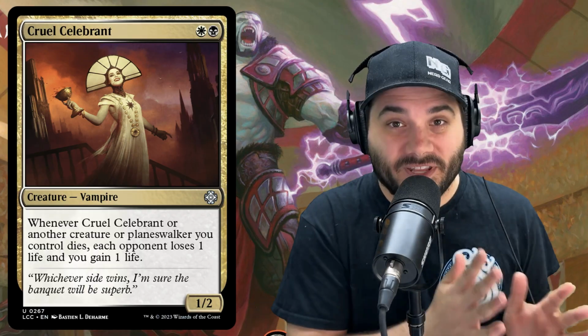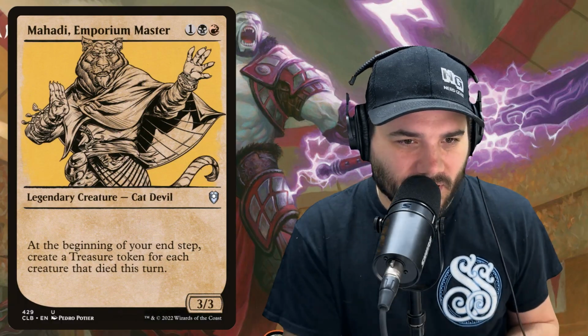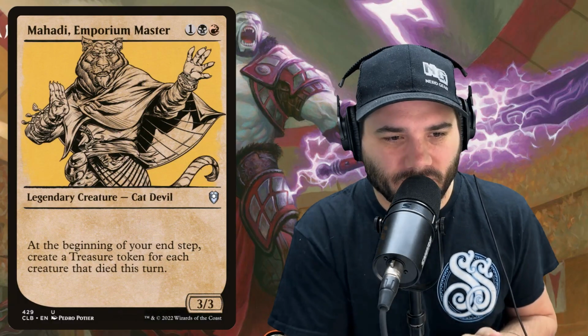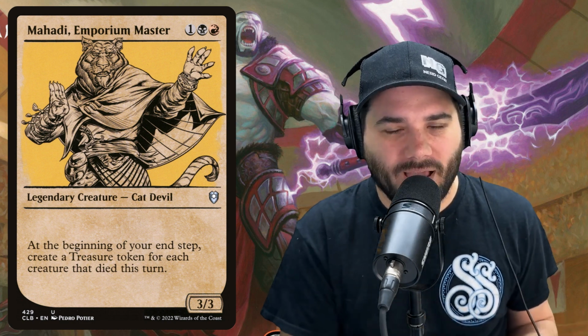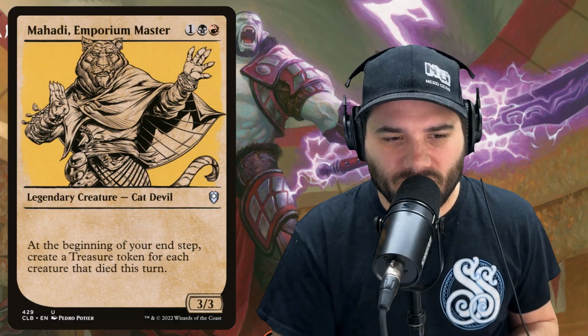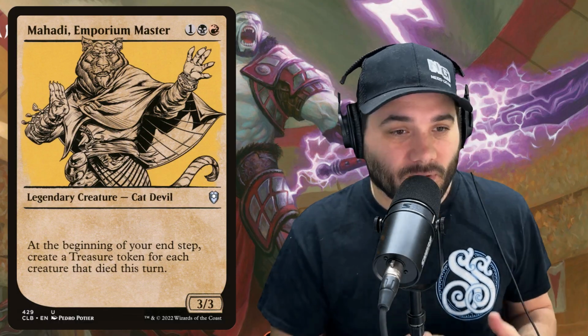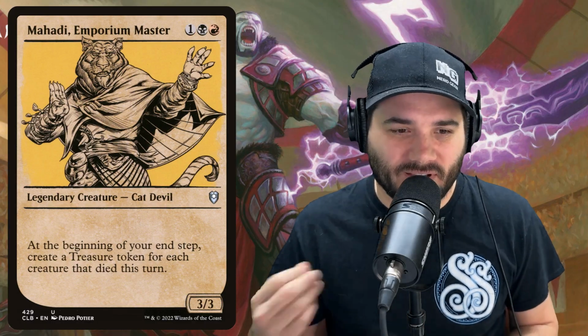Next, we added from the D&D set Baldur's Gate, we've got Mahadi, Emporium Master. I'd actually not seen this card before, but it fits really, really well in this deck, especially addressing ramp for us. This is 1, a black and a red, for a cat devil. At the beginning of your end step, create a treasure token for each creature that died this turn. So with him out and our commander out, we're going to at least make 1 because we're going to have to sacrifice those tokens.